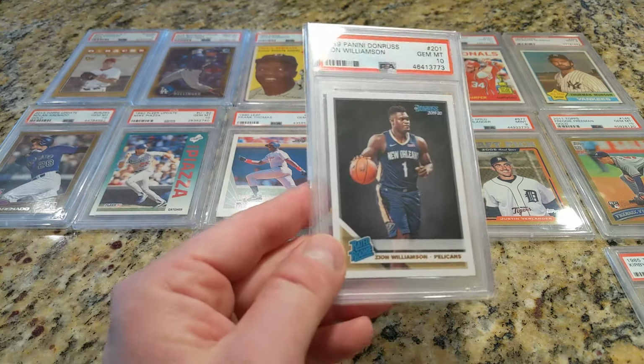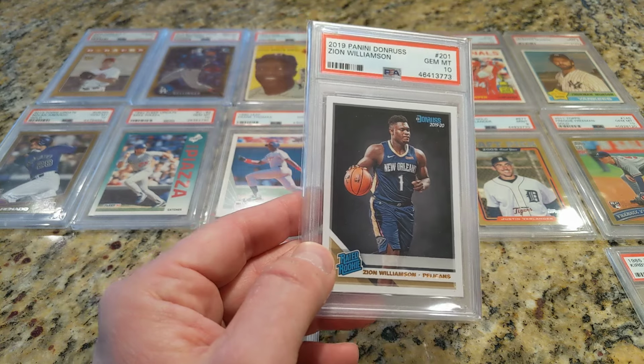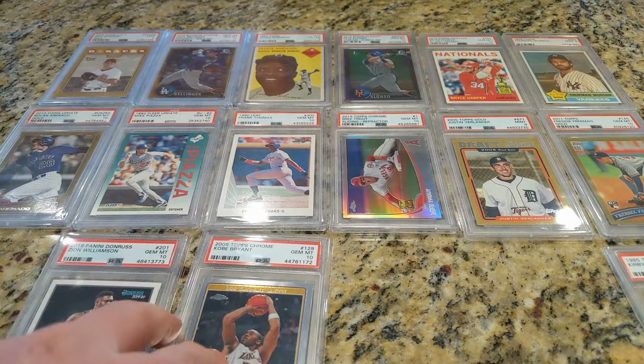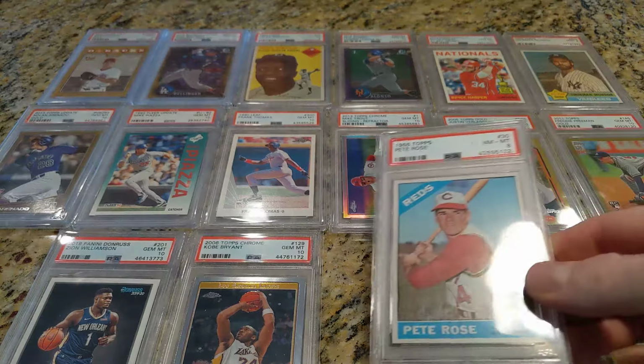I got this Zion, just a Donruss base. I like the image on this one. I think it cost a couple hundred, $175 is what seems familiar to me for that one. And okay, here's the Pete Rose, the recently acquired Rose card, which I just talked about not that long ago.